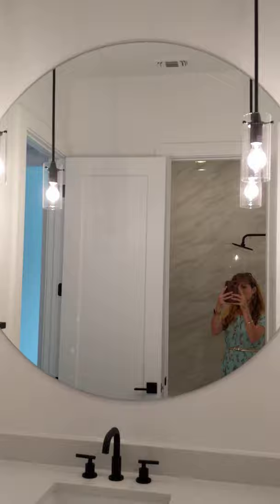So there's one sink over here with this big circular mirror. And then this is where the tub and shower is. This happens to be a combo with like a rain shower head, and the tile goes all the way up to the ceiling. So the curtain is about 10 feet high, 9 feet, something like that. Very tall. And here's the stool. And then here is the other bathroom portion with the same nice big mirror and countertop.